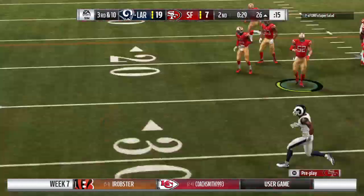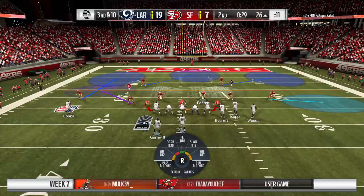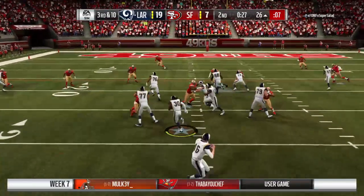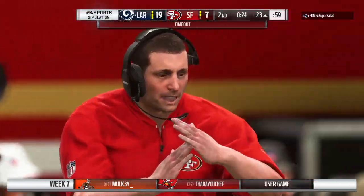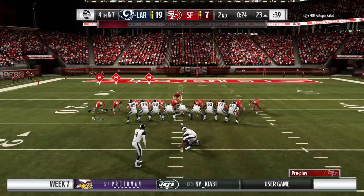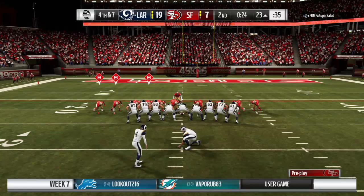An incomplete pass on 2nd down. It muddles things a little bit here. This is 3rd and 10. On 3rd down, they'll run it with Gurley. And he's going to take this one down to about the 23-yard line. And now the 49ers signal for a timeout defensively, as they'll stop the clock with 24 seconds to go in this first half.